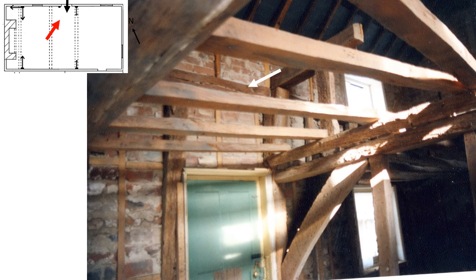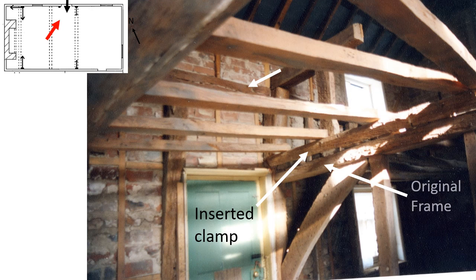This is the original wall plate level, so it is another 1.5 story building with a later eaves raise. The brick front wall has replaced all but the principal frame timbers. The joists in this cell can be seen to rest on an inserted clamp, which is not part of the original frame, which sits parallel to it and supported by a brace. So this floor has been inserted into an open hall. This detail will be seen again later.